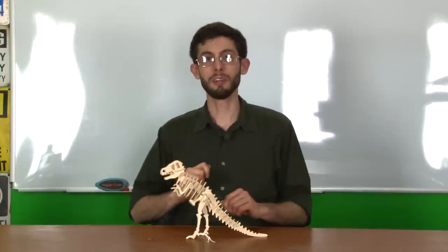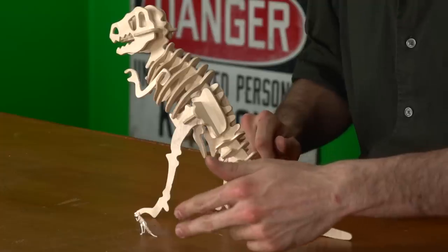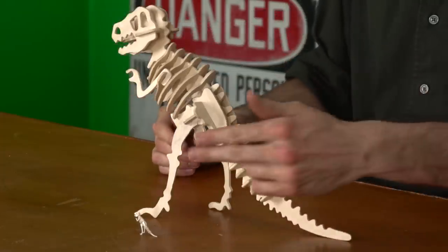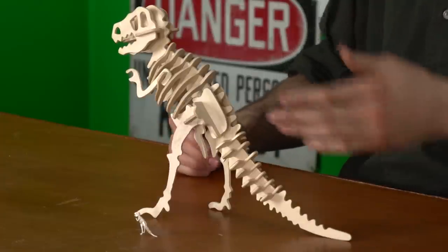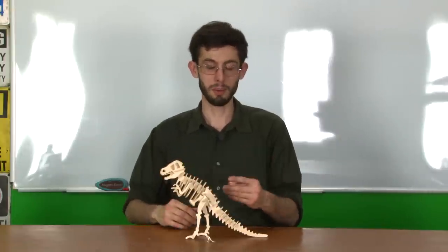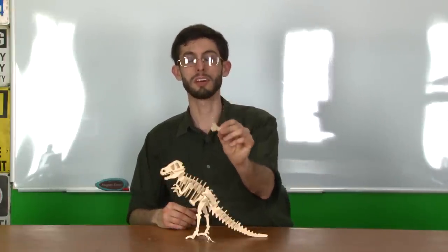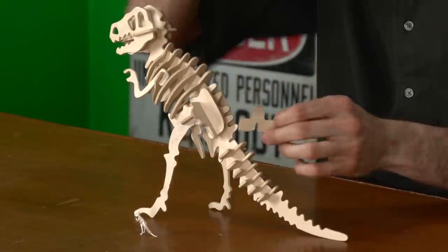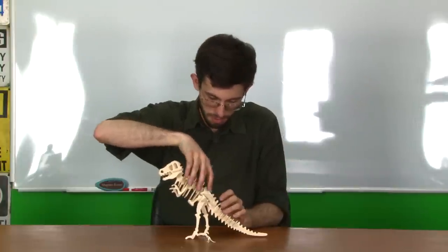In fact, the only difference between the Everything Tiny version and the wooden version that we happen to have here at the lab is that the Everything Tiny version has one extra caudal vertebra with transverse processes on it. Transverse processes. Which we will get to.